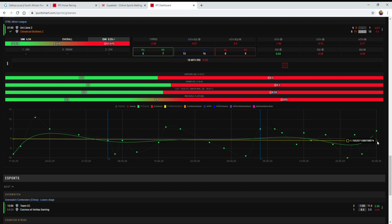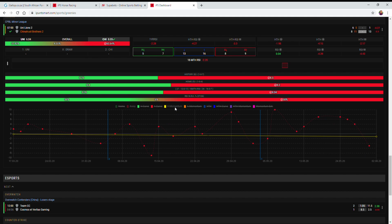Let's now look at the away team and compare that and see, okay, well, the away team, there's all their games. And if I take the home part away again, you'll see the away team actually lost the game against Fubon Guardians, but before that they won 1, 2, 3, 4, 5, 6, 7 games on the trot.